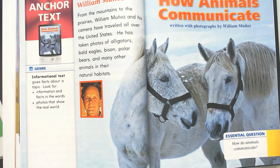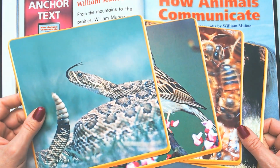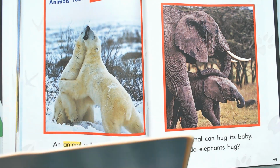Okay, so let's look at these. The order of the story. Okay. So, actually, we're not going to do these because their beginning of the story didn't really exactly match the beginning of this story. So we're not going to do our sequence cards.